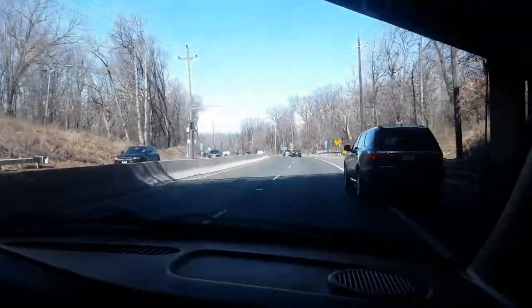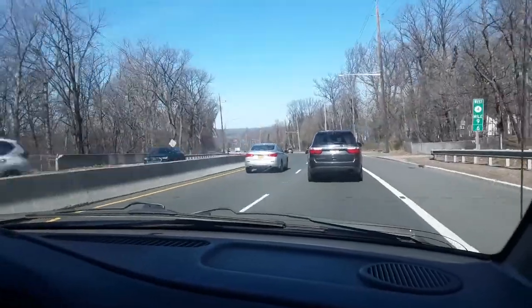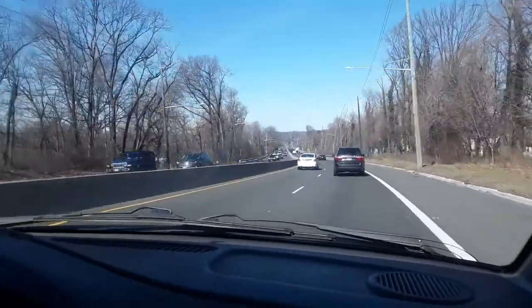Are you gonna just either get on or don't? Eventually, he decided to get in front of us. It's like I slowed down so he could get in, and then he's not doing it. No. Anyway.